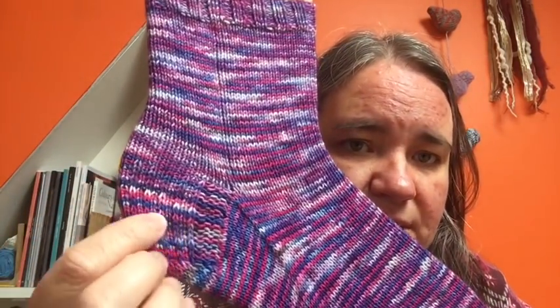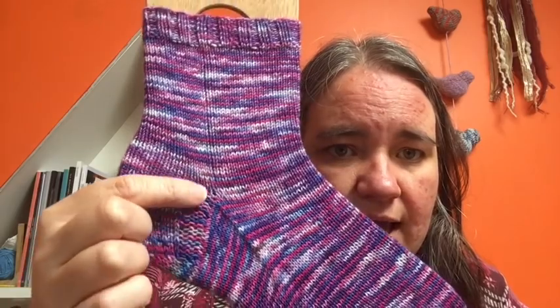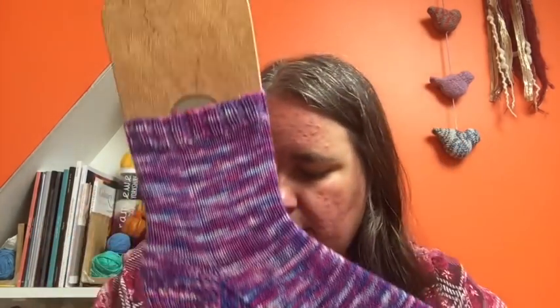I did a traditional slip stitch heel, but I put a garter edge on the sides of the heel there, and I knit them on 2.25mm, and I think these were on Knit Pro Sing needles, which is the standard needle that I use for my socks. So yeah, it's nice to have those finished.